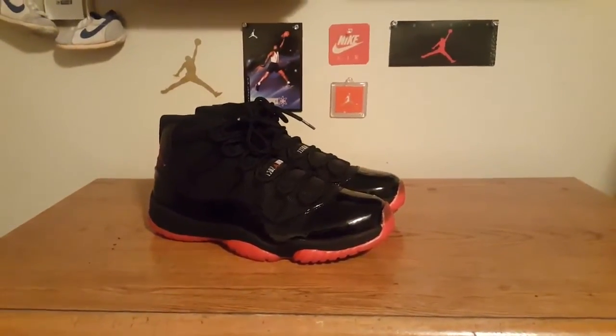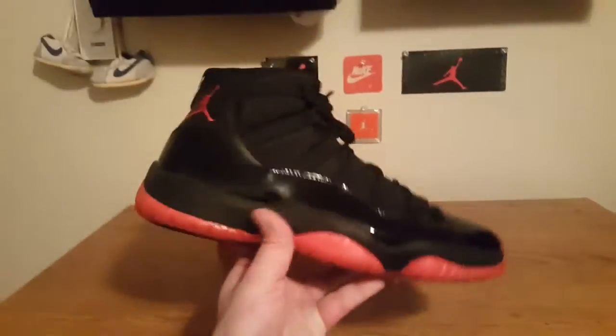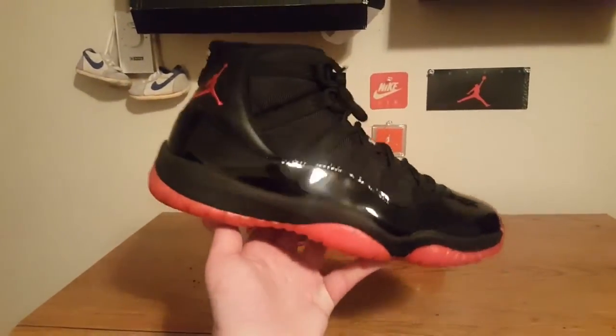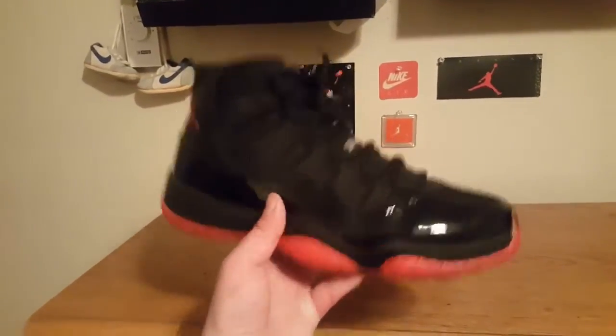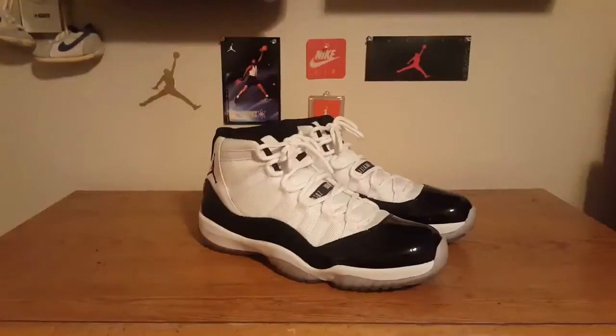Next up, another Jordan 11 bread colorway. This is the Dirty Bread colorway. Very dope shoe in my opinion. Jordan brand should have done this. They should have released this colorway. One of my all-time favorite shoes. Jordan 11 bread, Dirty Bread.